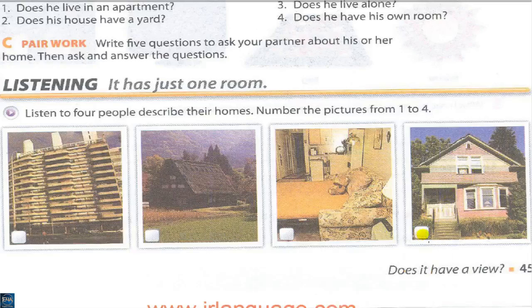2. I live in an apartment downtown. It's on the 5th floor of a large modern building. I have a great view of the city, and I'm close to lots of stores and restaurants.